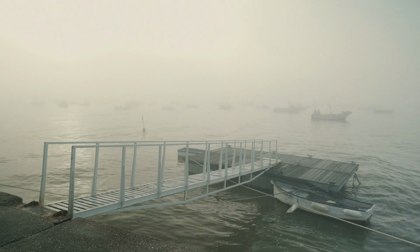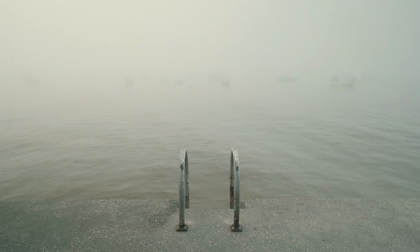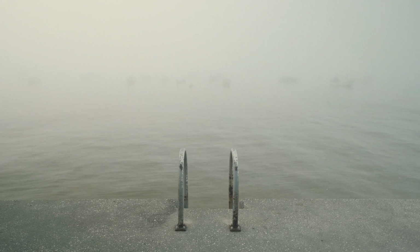The light started changing quickly and I could see the sun peeking over the horizon, so I had to rush and try to get as much footage as I could, which was not enough in my opinion, but I'm still happy with what I got.